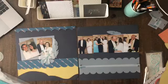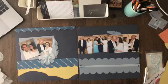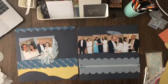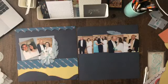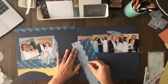Okay, done playing. Let's get back to work. Could be really fun. Someone's gonna have to try that, or I'm gonna have to do another page or a one-pager on that. But yeah, the scallops are so much fun. If you guys don't have them, they're a great addition. Super fun addition.